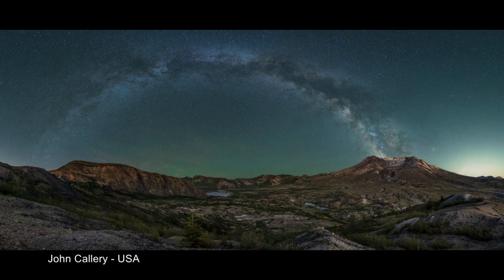The foreground was taken during blue hour, 18 frames at ISO 500, f3.5, 1.5 second shutter speed per frame. The sky is 16 images at ISO 1600 at f2.8, 60 seconds per image, and tracked with the Move Shoot Move tracker. The foreground and sky were blended together in Photoshop using the Photoshop sky replacement. And that is a gorgeous image.